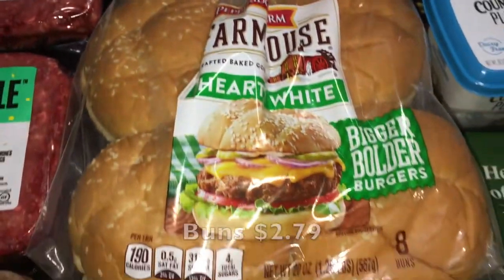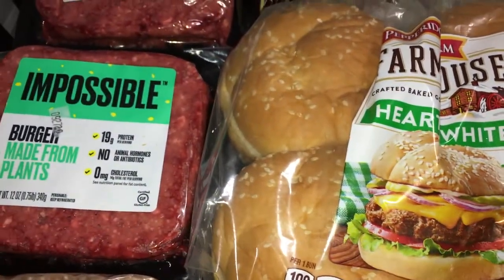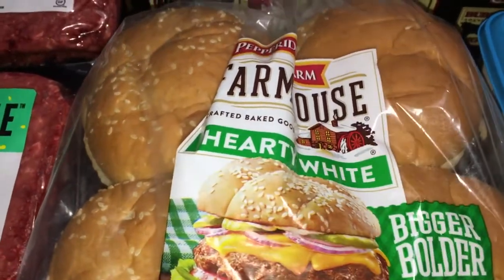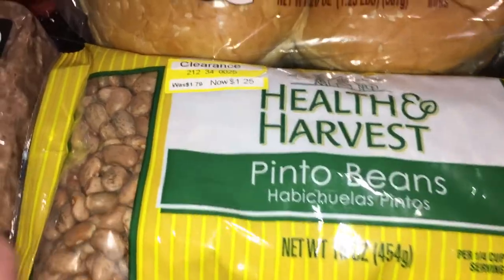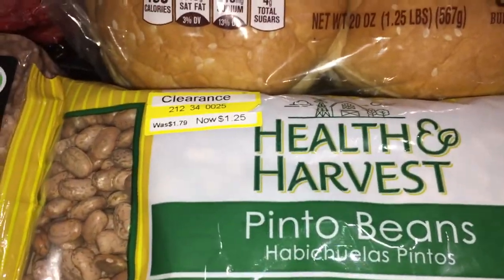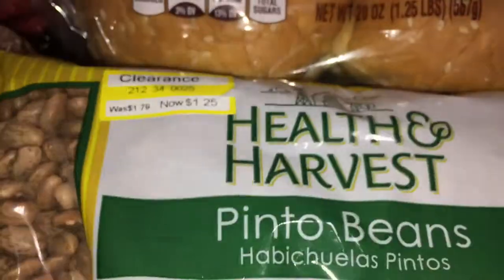I also got some buns for them as well, so we can do a burger night. I usually do mine bunless, but I got these for them, Pepperidge Farm Farmhouse Rolls. I also checked out their clearance shelf. You kind of have to look on the back end caps. I'm sure most of you are familiar with Target and where they keep their clearance. But I thought this was a good price.